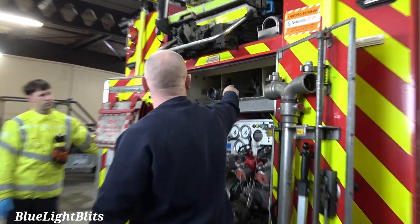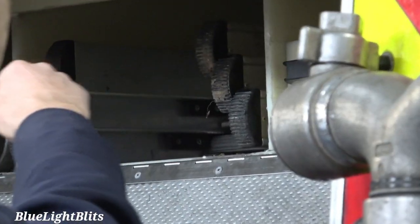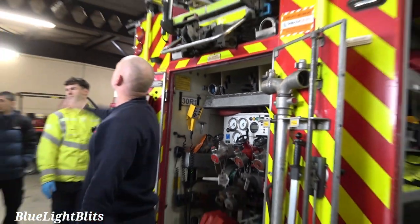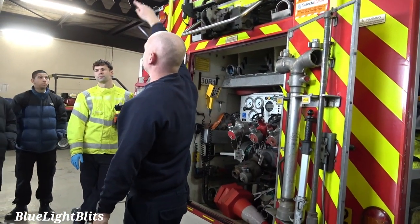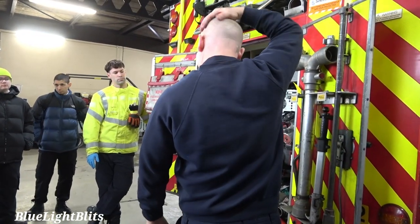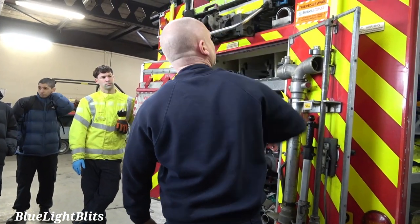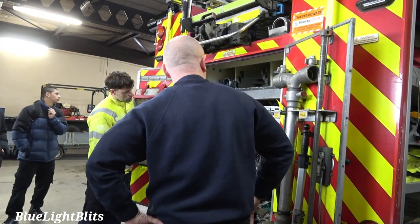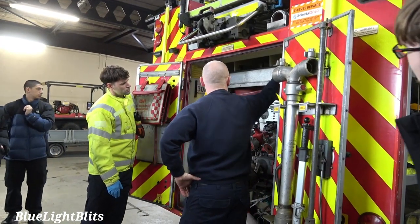And hidden in there is what we call our little short extension ladder, and that is to get to something like a little roof, maybe to this cross section in the roof here. That's all we need that for, really. That's about it, isn't it? Not much else in there?